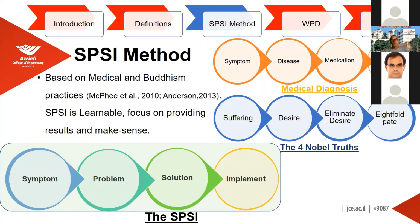procedure or on the Buddhism procedure, spiritual practice. In medicine, we start with the symptom, then identify the disease, then identify the medication, and then the treatment. In Buddhism, there are the 4 Noble Truths of the Buddha, which are also based on an Indian medical procedure: the symptom is that you are suffering, the disease is that you desire, the medication is to eliminate desire, and the treatment is the 8-fold path.